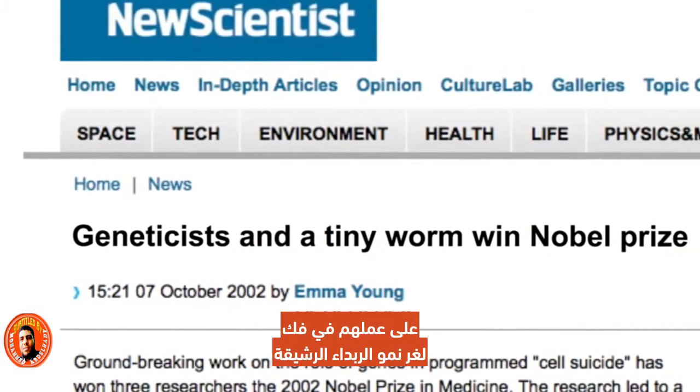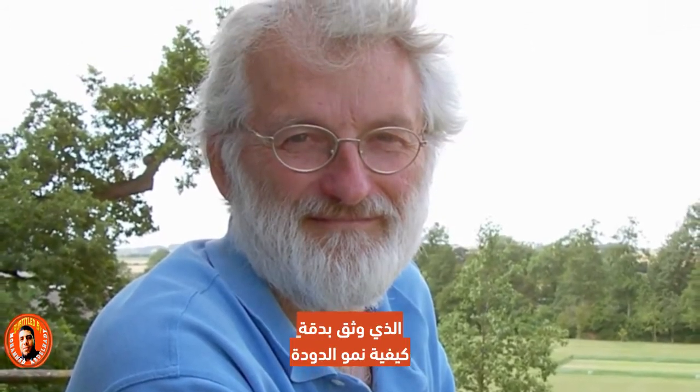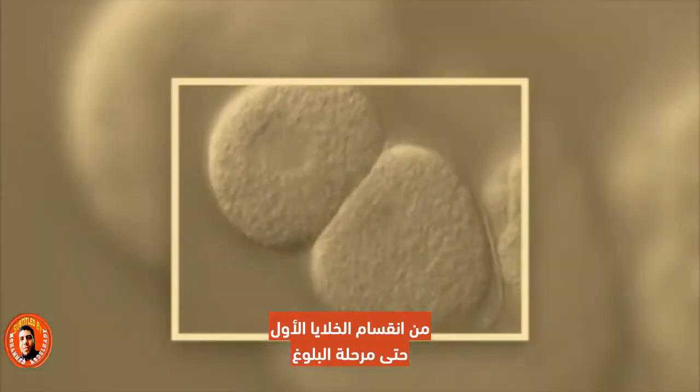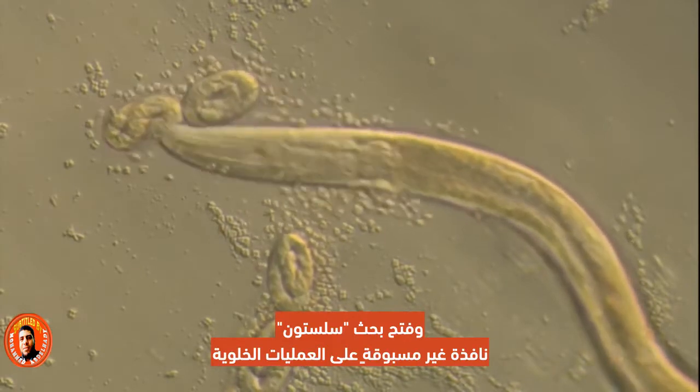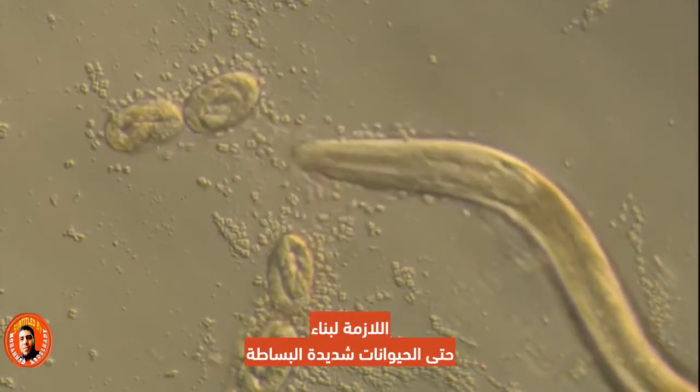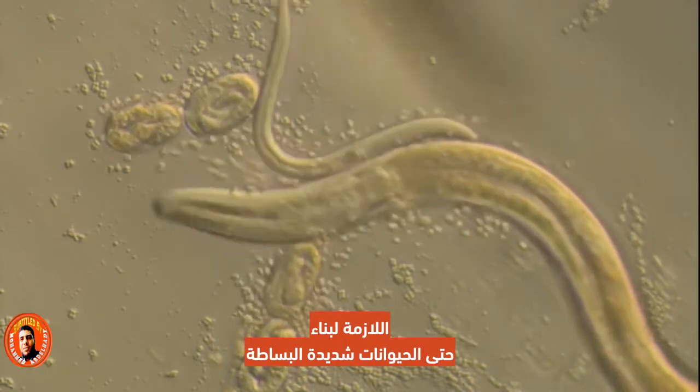how C. elegans develops. One of those scientists, John Sulston, meticulously documented the building of the worm from its first cell division to the final adult form. Sulston's research opened an extraordinary window into the cellular processes required to construct even a relatively simple animal.